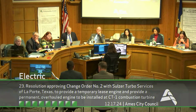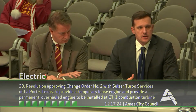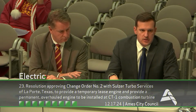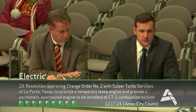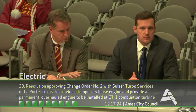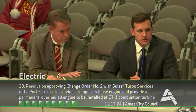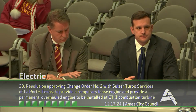When I say similar, it's a similar design concept as far as a combustion turbine, but it's manufactured by a different manufacturer. It's GE instead of Pratt & Whitney. It was built in 2005 instead of 1972, so it is a bit of a different situation. But yes, we do keep up with those service bulletins. It does not have the same issues as what is presented here. Great, thanks.